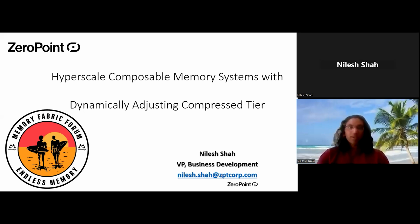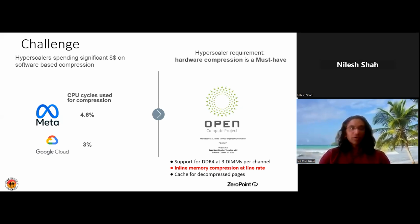And I'm going to talk today about hyperscale composable memory systems with a dynamically adjusting compressed tier. So we'll jump right in. I want to start with the challenge.